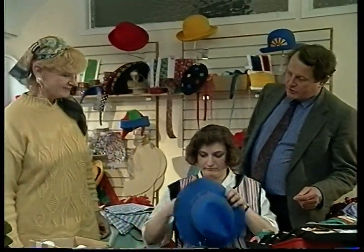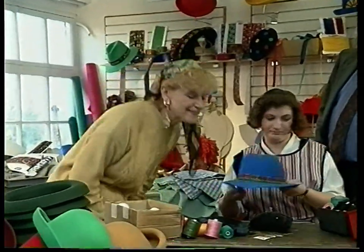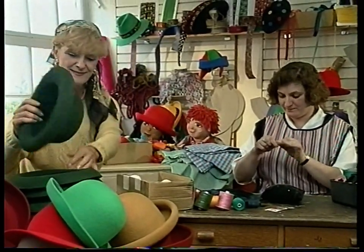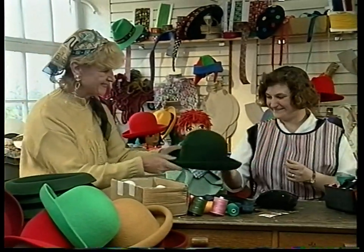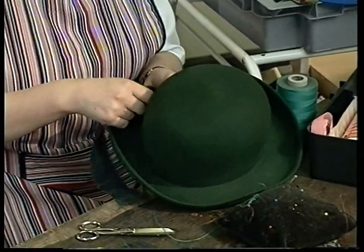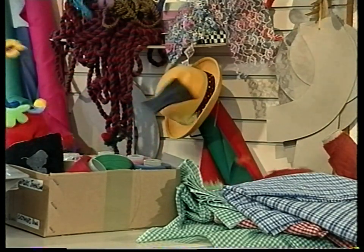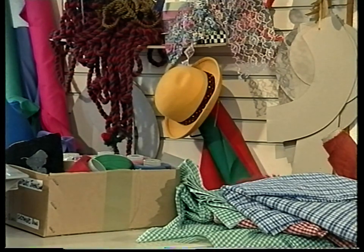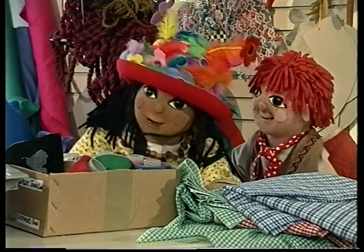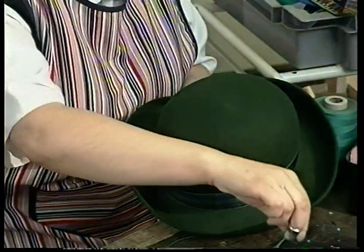Pat, this is Leslie, and she trims the hats. Hello, Pat. Would you like to sit down and watch me trim one? Thank you. Could you pass me a green hat, please? I saw these being made downstairs. Oh. Roses. Yeah? They're trimming that hat with ribbon. Rosie, yeah? We trimmed that hat. Yes, yeah, beautiful, isn't it?